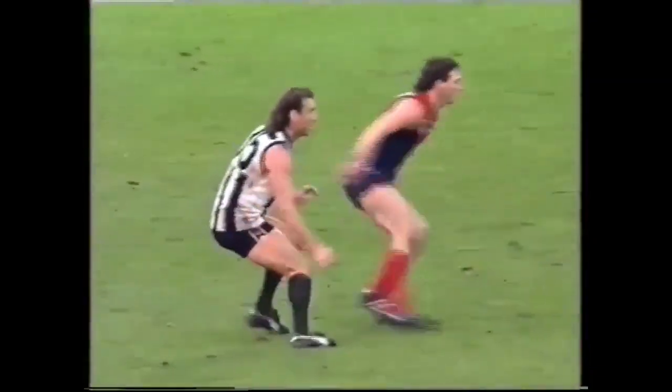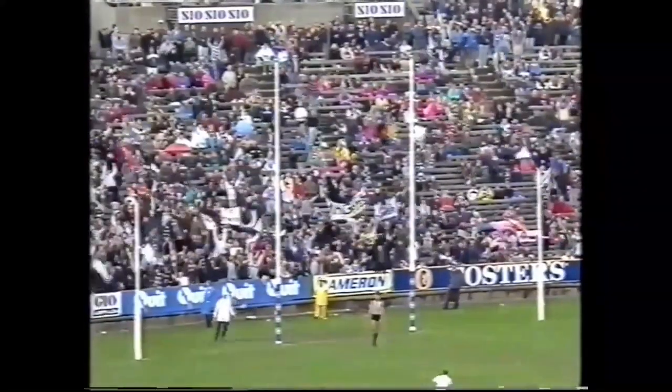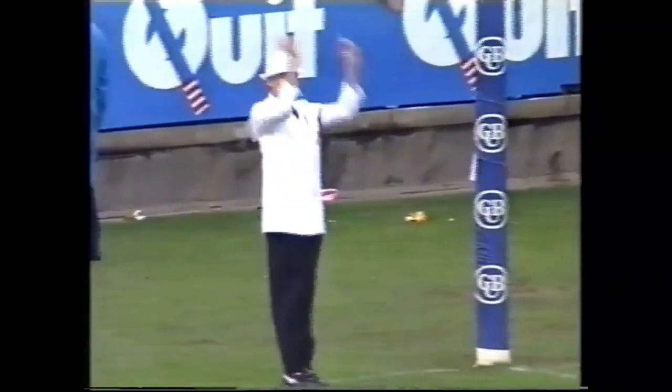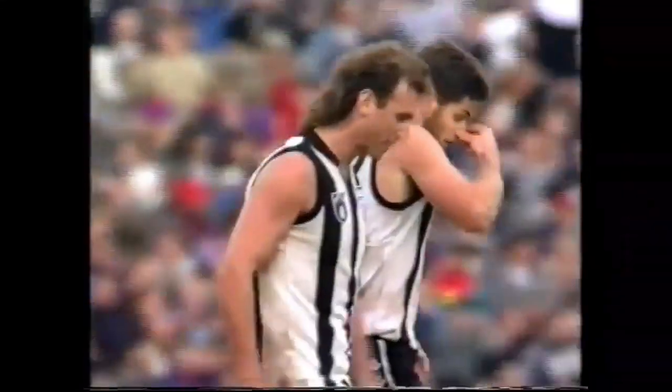Collingwood have got loose men everywhere on the forward line. Banks is by himself in the pocket as Russell runs in. Handball over the top. Daicos, is this his sixth? It certainly is. Collingwood fans are ecstatic. It was all Collingwood forward of the ball.